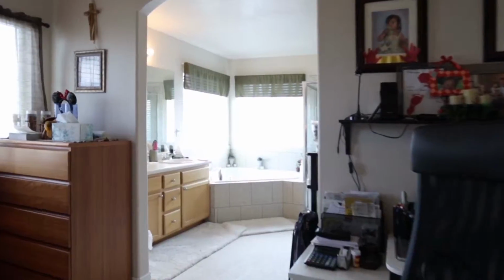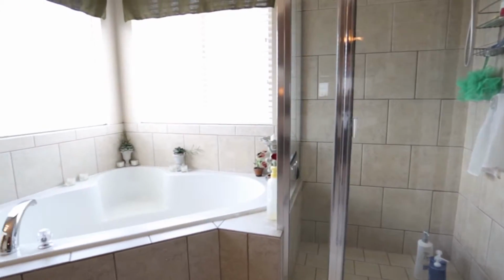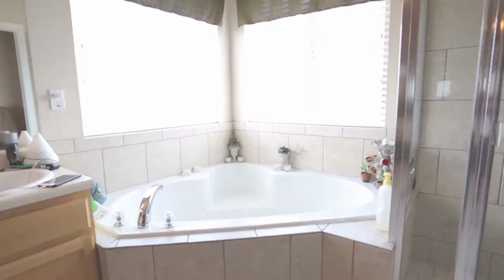Yeah, and so your rent, theoretically, it would cost you more to rent a property like this than to own it. Yeah, it's very likely. Yeah, and then you get the appreciation of it, and I mean, look at that. You get a separate tub and shower. Yes. Lots of windows, which I really like in this property.